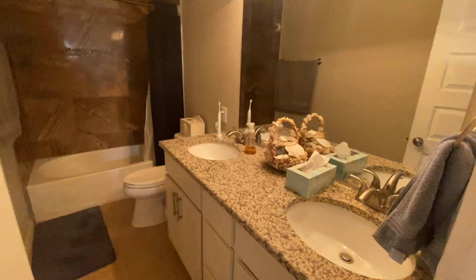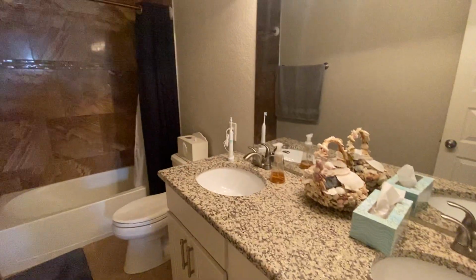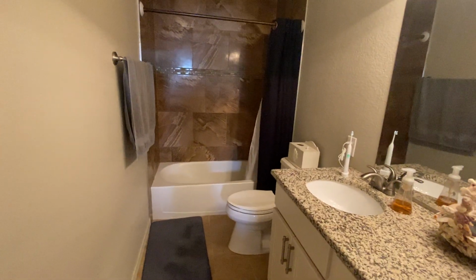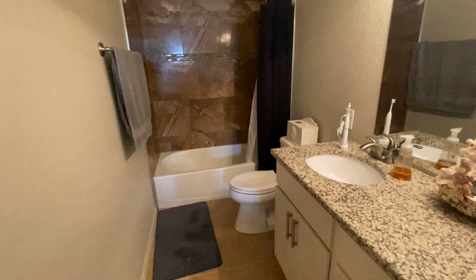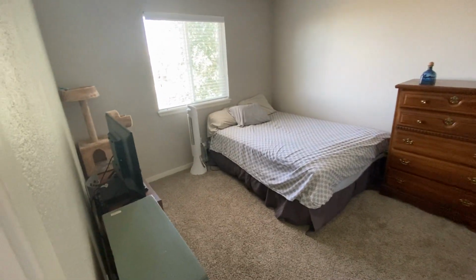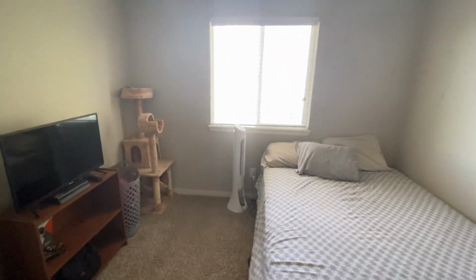This is our bathroom that services these 3 bedrooms. Again, just beautiful granite countertops. Lovely tile. All in great condition. All quite recently updated. Working very well. Linen closet here. And then here is our 2nd bedroom. Again, nice double closet here. Northerly facing window. We've got an air purifier there.